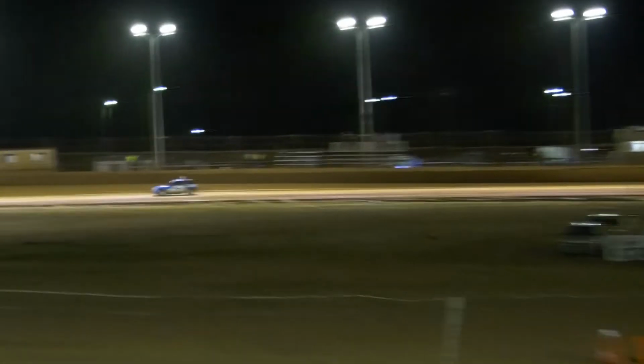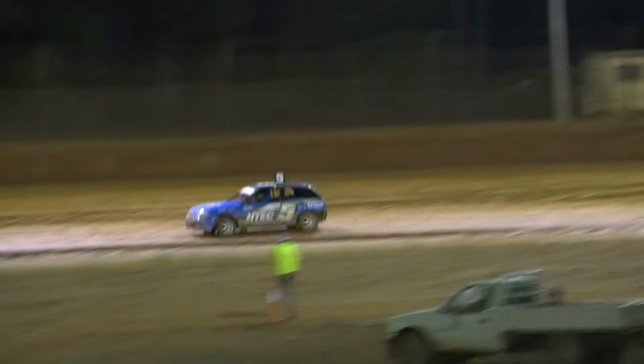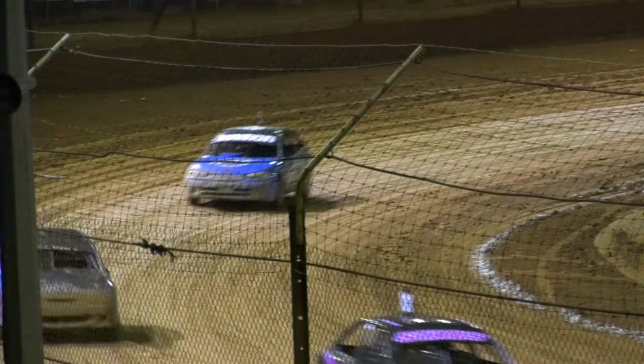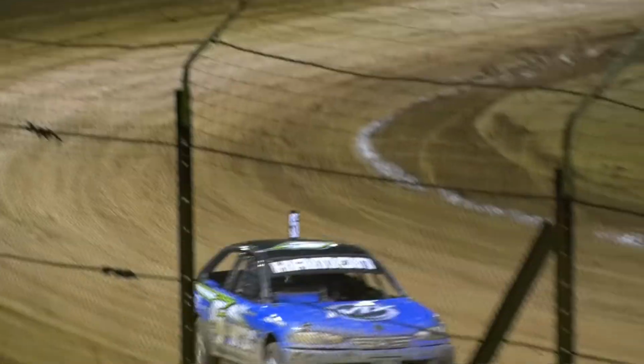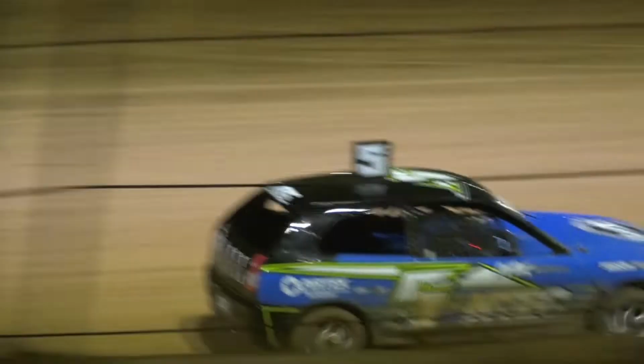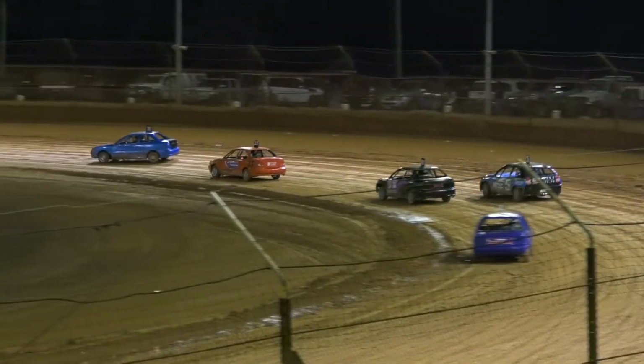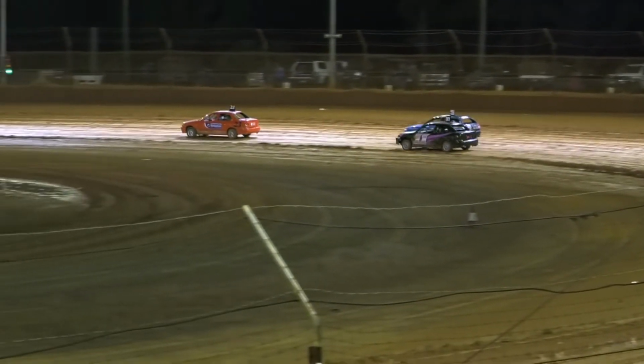Back to our race leaders over on the back straight. They're well clear of the rest of the field as they come into the main straight to complete lap number 4. The race leader is car number 101, Dylan Rees. So he goes around the back markers. Back in second is Jesse Hammond, who does the quick lap of the race at 23.796.